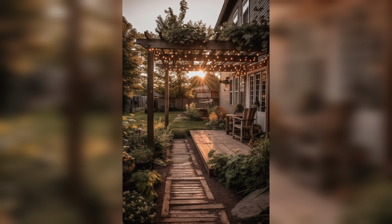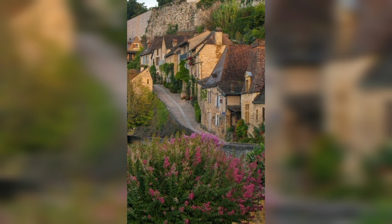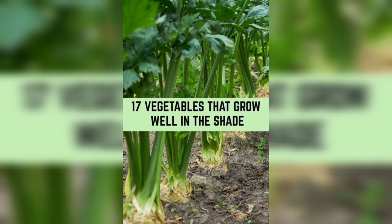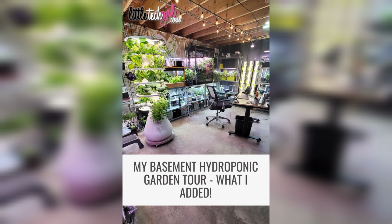Cultural and personal elements. Gardens often reflect the cultural background and personal taste of the gardener, from formal, geometric French gardens to the naturalistic English cottage gardens. Sustainability and ecology. Modern garden aesthetics increasingly incorporate sustainable practices, like using native plants, optimizing water use, and creating habitats for local wildlife.